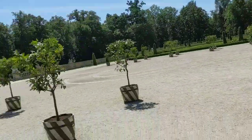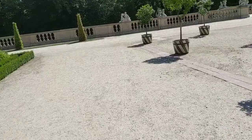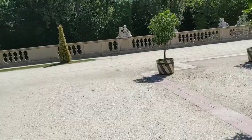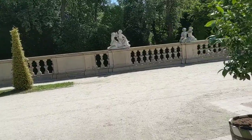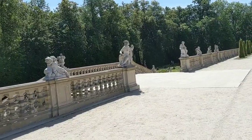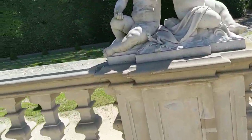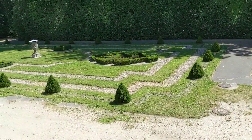Alright, let's go check out the garden from above now. See if it's more impressive. Of course, more Greek-themed statues. Greek and Roman. Got some little kids. Got some naked ladies. Gotta have those. Alright. Here it is from above.